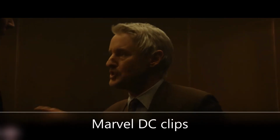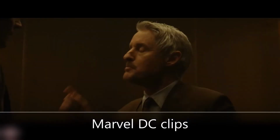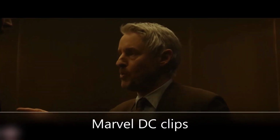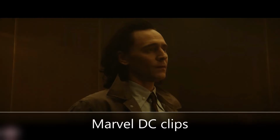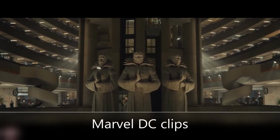A scared little boy shivering in the cold. Does it ring any bell? Well, this is the exact state Loki was in when Odin decided to adopt him. So in a sense, the fact that Mobius is trying to give this Loki a second chance is because he feels pity for him. Cut to this beautiful shot of the timekeepers with elevators in the background.